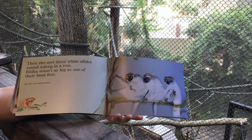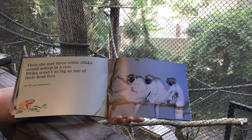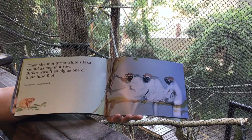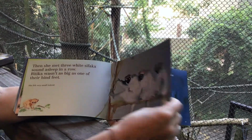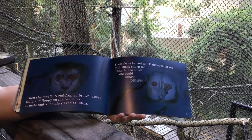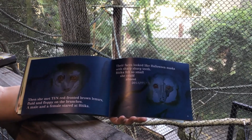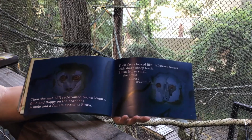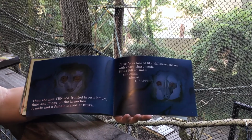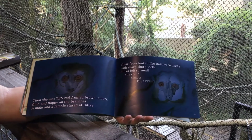Then she met three white sifaka, sound asleep in a row. Bitika wasn't as big as one of their hind feet. She felt very small indeed. Then she met ten red-fronted brown lemurs, fluid and floppy on the branches. A male and a female stared at Bitika. Their faces looked like Halloween masks, with sharp, sharp teeth. Bitika felt so small, she could almost disappear.